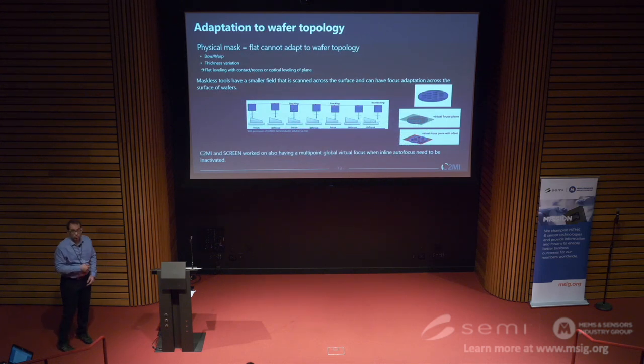Adapting to topology: you can have an autofocus that goes and just adapts, compared to a mask, where the physical mask is a plane, so you can only adapt like with a plane. This one can be adapted in real time. And we work with Screen on this one too, because in MEMS we sometimes have a lot of topology, and the autofocus would be messed up because of the cavities like here. So if we just pinpoint three locations exactly where we want, we can define a virtual plane. That can also be used on those kinds of tools.